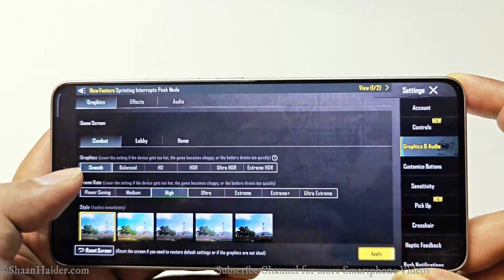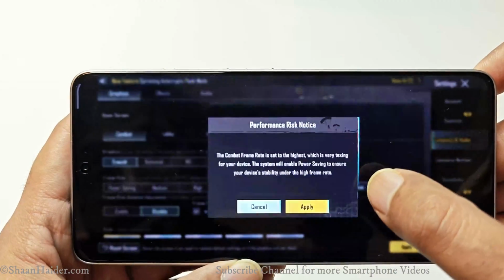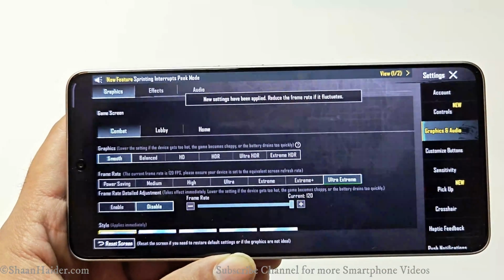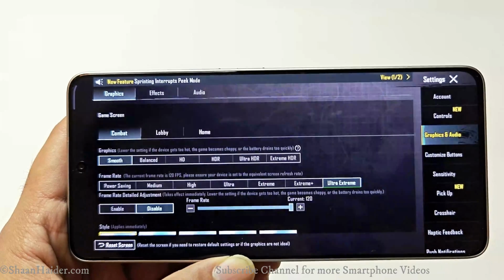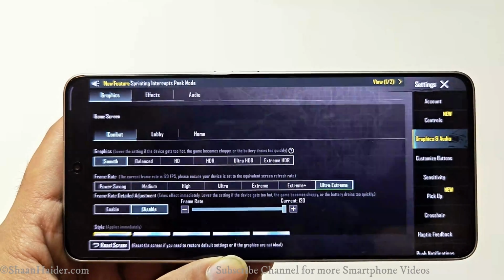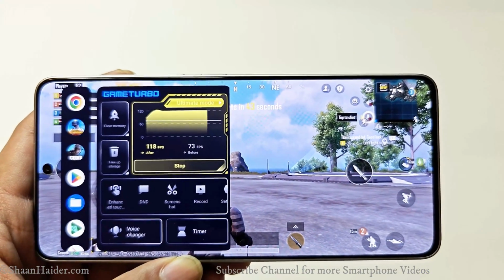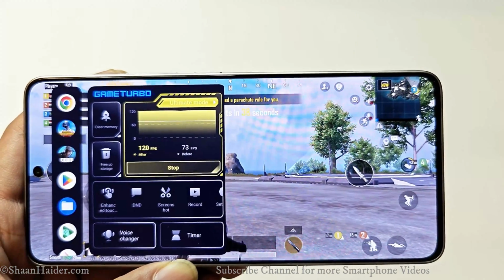And if I'm selecting smooth, then even the Ultra Extreme option is getting enabled. So I'm going to play the game first on smooth with Ultra Extreme, and then I will play on Ultra HDR with Ultra Frame Rate, and let's see how much FPS we are going to get in both of these modes. So you can see that we are getting 120 FPS in the Ultra Extreme FPS mode. So this is quite nice.